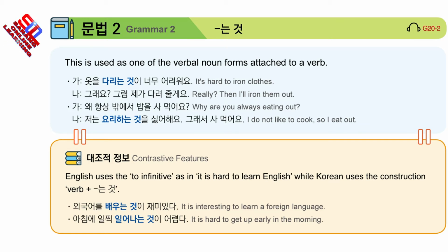Usually, just add ing. In Korean, what do we add? Just add 는 것. So, what is 쇼핑하다? 쇼핑하는 것. And what is working from 일하다? 일하는 것. Let's find out how to say cooking in Korean and use these in sentences below.